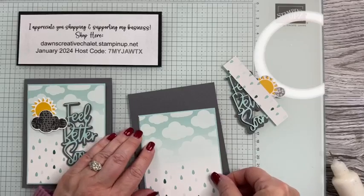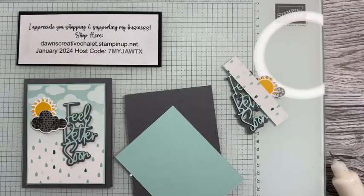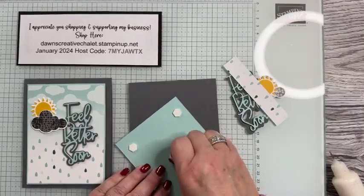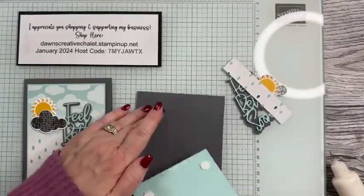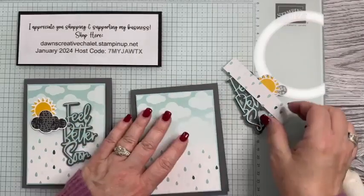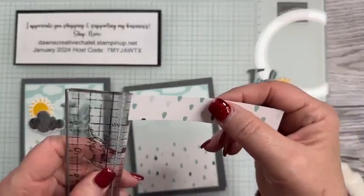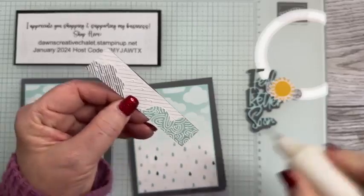Go ahead and do that. Isn't that really cool? I just love it. And then, like I said, get the dimensionals out. We're going to put these on. Best things ever, dimensionals. All right. And then, whoops, I'm going to attach this to the card front. I love dimensionals. I think they just give an extra pop. Also, this little piece here, I think I cut it at 3/4 of an inch by 4. I'm going to put this on the inside of my card just for a little extra something.